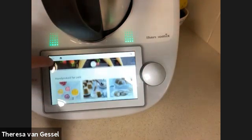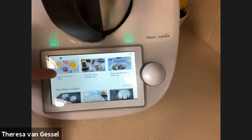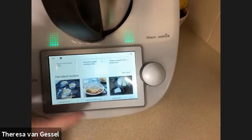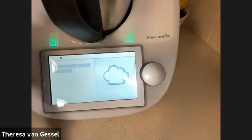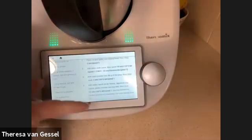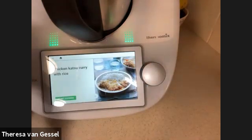And then, of course, the screen I showed you with my name on it is actually Cookidoo. So that's our recipe library that you can search from the screen of your Thermomix. And if you decide that you want to make the chicken katsu curry, for example, you touch on the recipe and it comes up with all the ingredients you need, the steps, and then it takes you through and you start cooking.